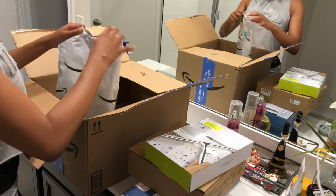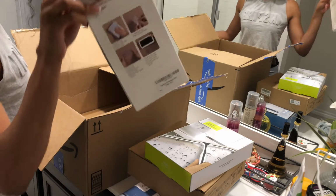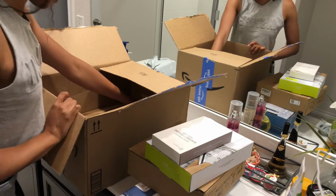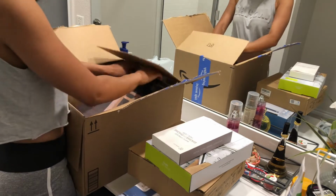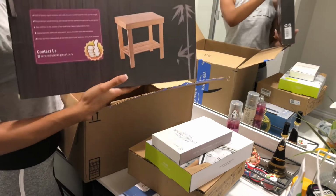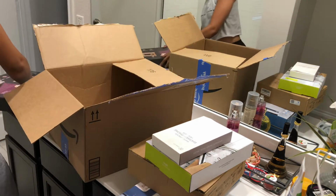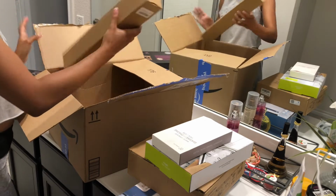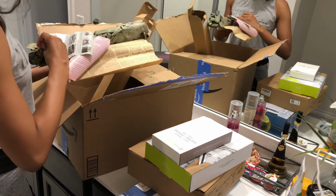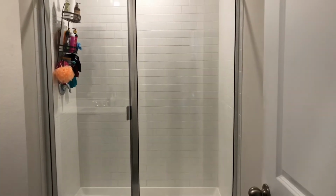Then I bought a phone holder because I do take long showers and I like to watch movies and YouTube while I'm in the shower. I also purchased this stool for me to sit down and put my foot on while I shave. And the last item I purchased was some eucalyptus stems to help my shower feel fresh and smell like a spa. So here is my shower now.